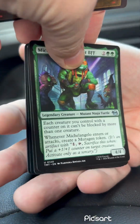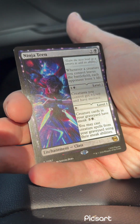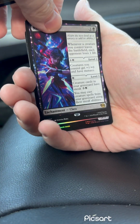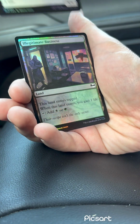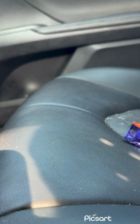Now let's see what we got behind this. Can we have a mythic? Nope. We do have Ninja Team though. That's a good card. It's a very solid pull. Anything behind it? Nope. Just a foily common. Foot Ninjas. No mythics for me, which means maybe the other two packs are going to be the fire.